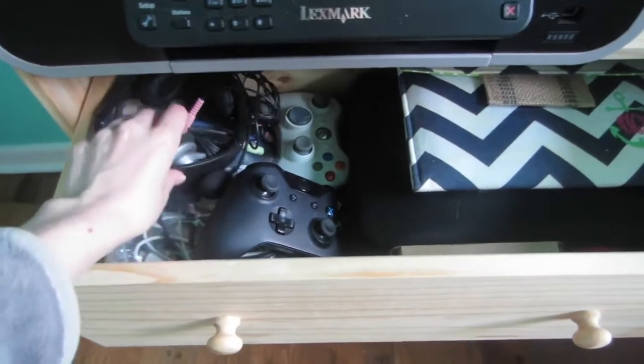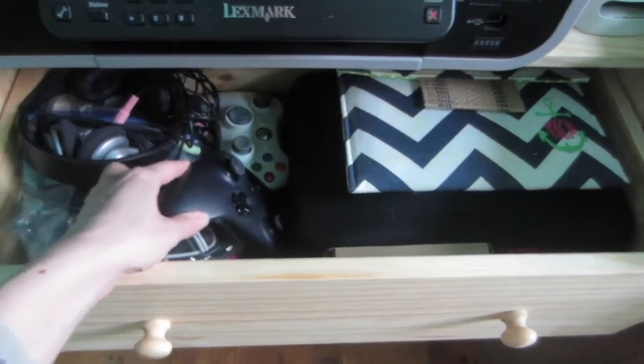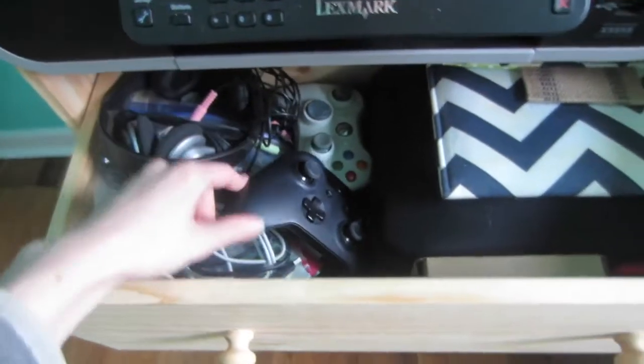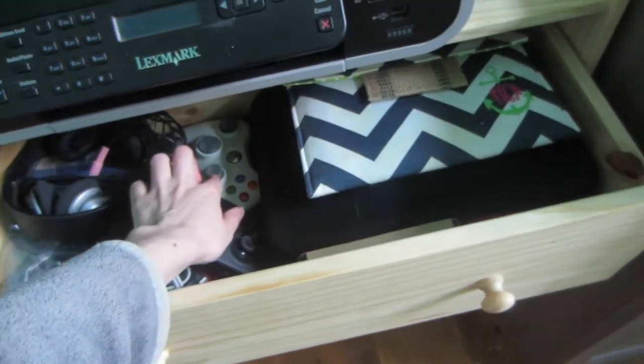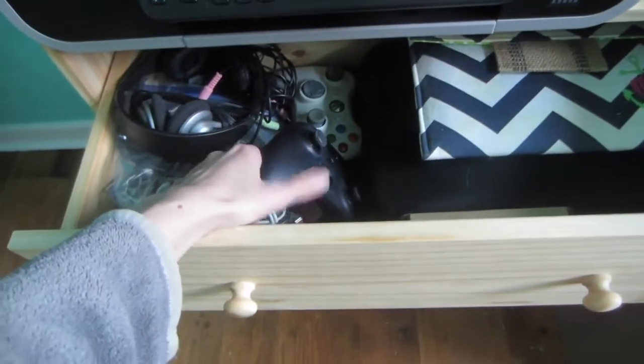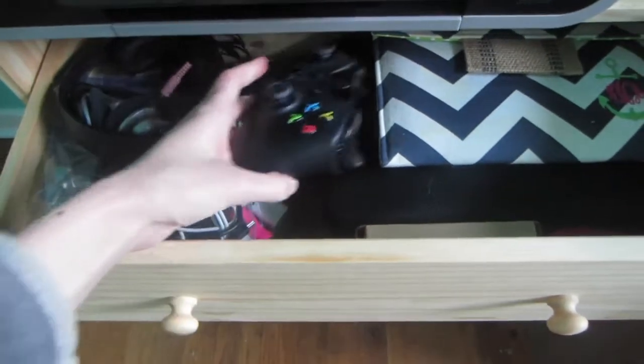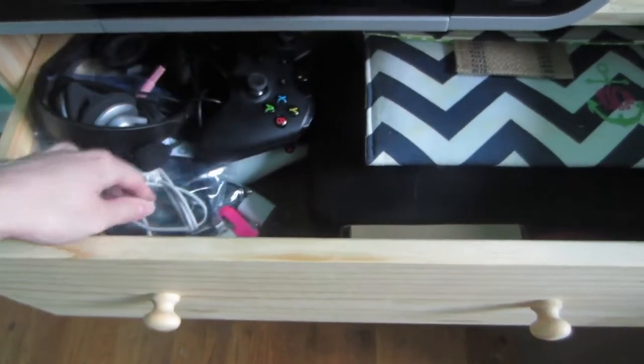These are my headphones with mics on them, and then I've also got some Xbox controllers in here that are for me, both my Xbox 360 controller that I used for my Xbox, and then the Xbox One, which I'll use if I go out in the living room, just because Matthew and Jack tend to break all the ones we have, so I have one of my own so it doesn't get broken.